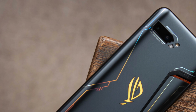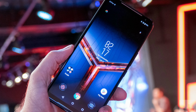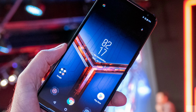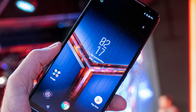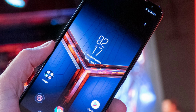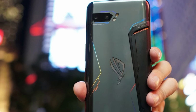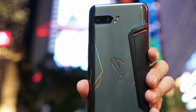Now for the camera setup, you have a 48 megapixel wide and a 13 megapixel ultra wide. It shoots in 4K 30 or 60 FPS, and you have a selfie camera that shoots in 24 megapixels 1080p. So the cameras are just okay from what I've seen. That's definitely not the highlight of the device, but you also have stereo speakers on here, which actually have 2 dedicated amplifiers. So from what I've seen, these speakers are massively loud. Very loud speakers on here, something that I really love in a smartphone.